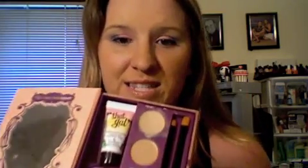You can see it's a little dirty. And then this is everything that comes in the kit. You can tell that this has definitely been used. It's a little dirty on the actual kit, but I'm loving this.